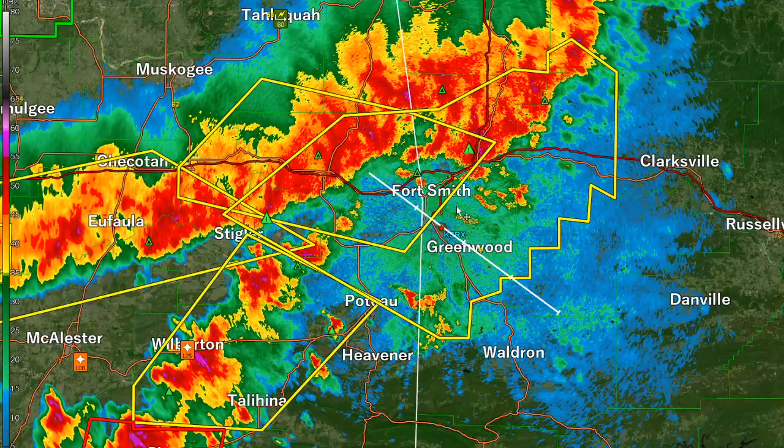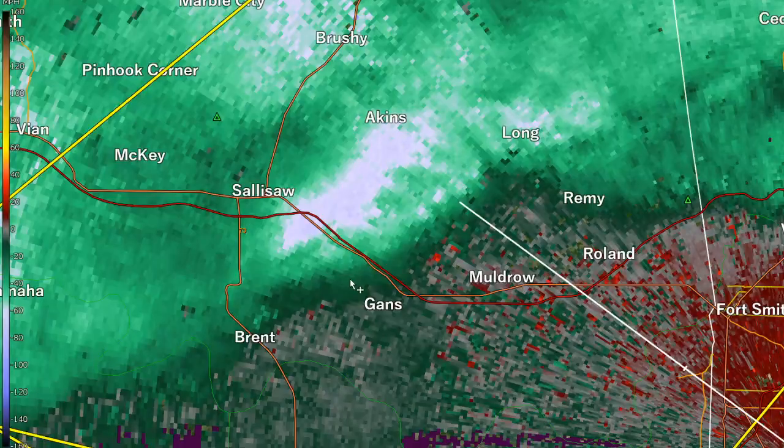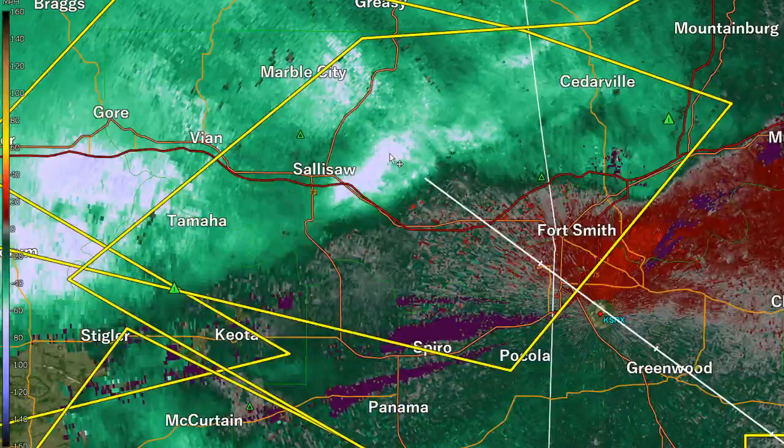Obviously, I can't hold this phone forever, but I'm definitely going to be continuing to do as many posts as I can on here. But let's see if we can get it. Let me go back to our velocity map. So Atkins near Long has the strongest gust right now. I'm clocking in near 60 miles per hour, and that is moving towards the Greenwood area.